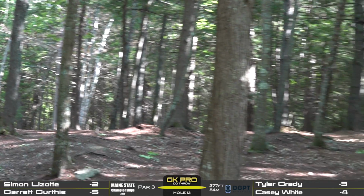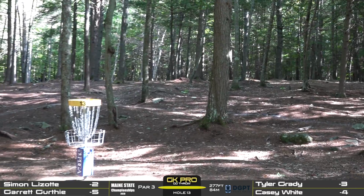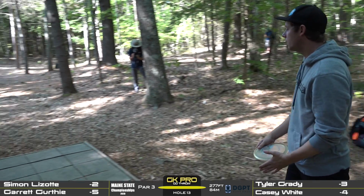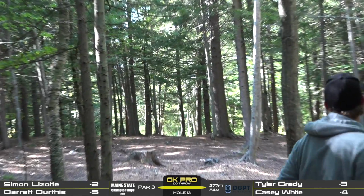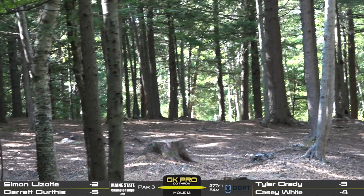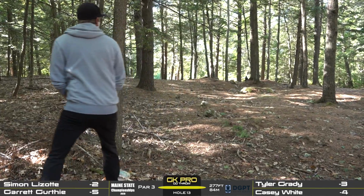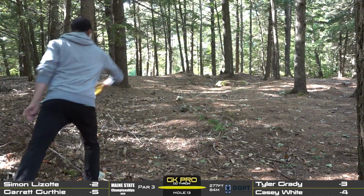Tyler lining up that hyzer line. That hyzer line is wow. Another great reaction off the tree. Yeah. But that hyzer line is so tricky because you really need it to be pretty steep out of your hand because of this tree in the middle, and then let it flip up. And Simon just turns it a little bit early. You can tell he's just a little bit off on his release point right now. Not quite being able to hit the gaps he wants to.